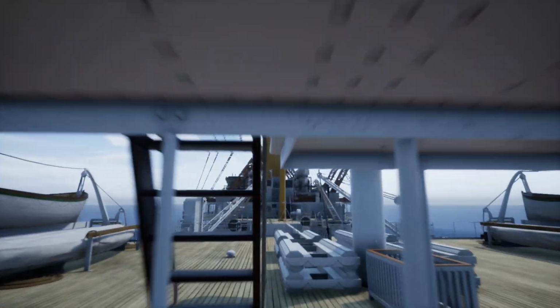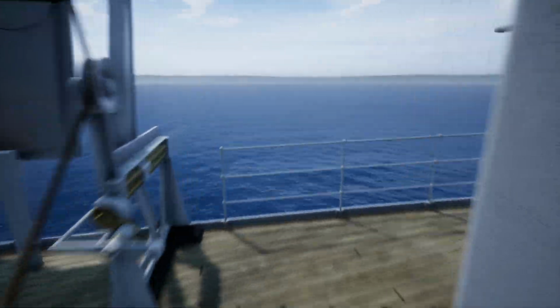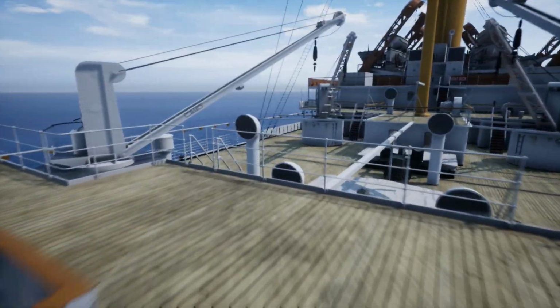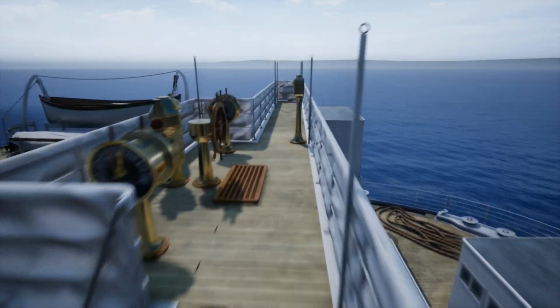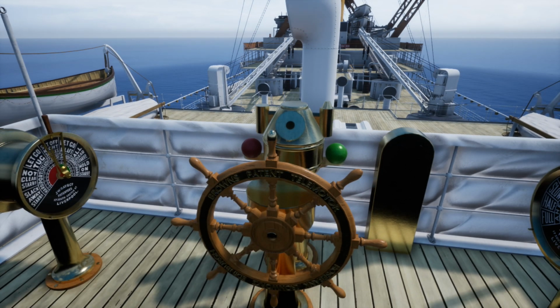We climb up here for a second level. Again, this also did not exist on Olympic or Titanic. Using this area basically for more lifeboats. And then back up here, this is the docking bridge. This is where you could get people out to the back here to help guide the ship into port.